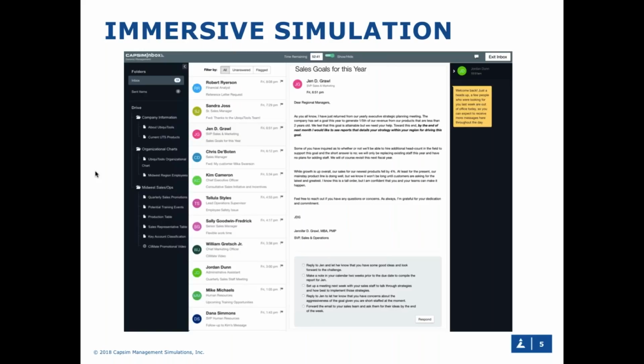CapsimInbox is an immersive simulation. It shows participants a day in the life of a manager. It presents to the students a common communication platform. It displays a series of emails, instant messages, and a file drive full of information that they need to make decisions. We present to the student a wide range of complex items, and if you choose to put additional pressure on them, you can also give them a limited amount of time to deal with these items. We evaluate a few things: how participants prioritize the messages they receive, and also how they choose to reply and how they choose to respond to those messages.